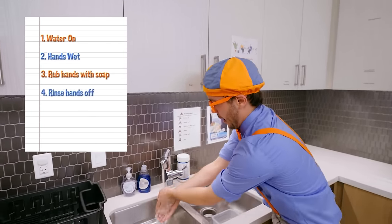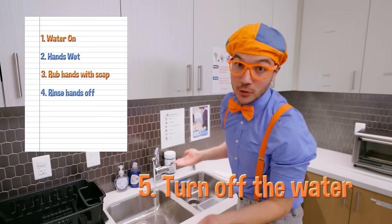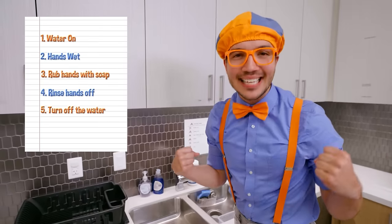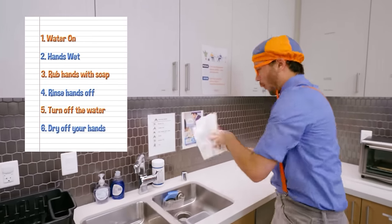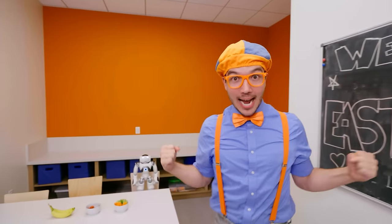Okay. Next, we turn off the water. You don't want to waste water. And last, but certainly not least, we dry off our wet hands. Now that our hands are clean, we can eat a delicious and healthy snack.